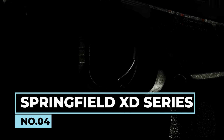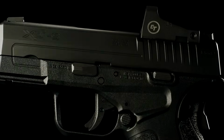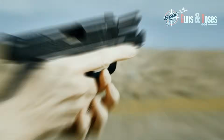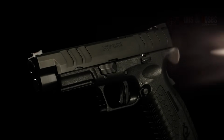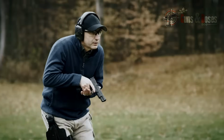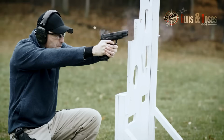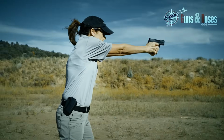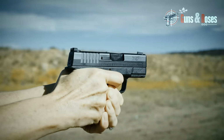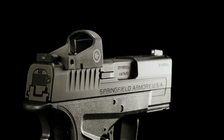The Springfield XD series was made to be a compact and extremely concealable pistol, but it's slightly heavier than some compact pistols of its caliber, making it very uncomfortable to carry. If you've used the Springfield Armory XD series in low light conditions, you'll discover that it's too small and difficult to see. The XD also has a limited 7-round magazine capacity of 9mm, which is lower than some other pistols in its class. That means you'll get less firepower at a higher price.